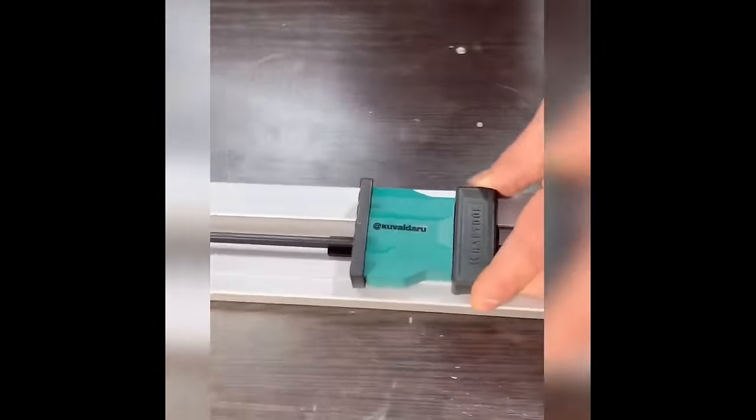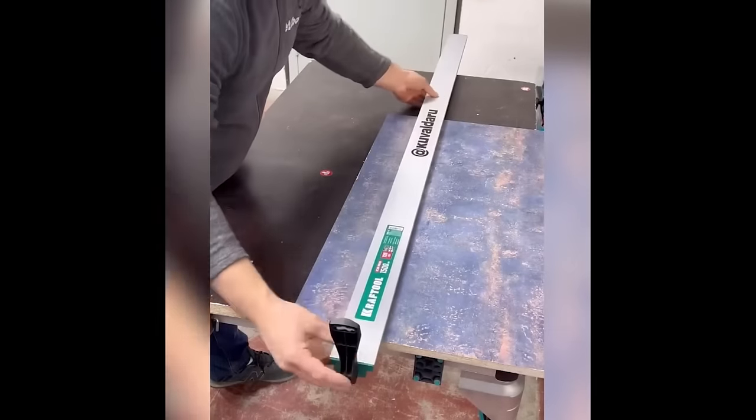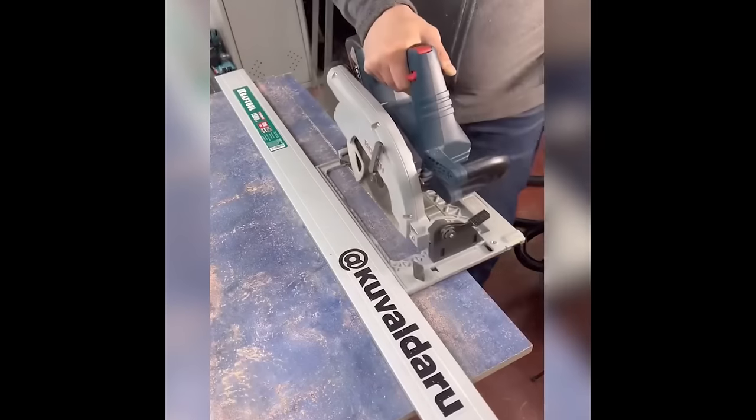Introducing the cutting rail, a versatile guide for precise measurements. Clamp it securely at each end and rest assured it won't budge, offering a steadfast guide for your cutting endeavors.